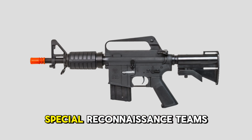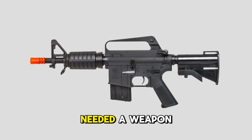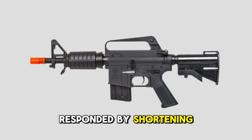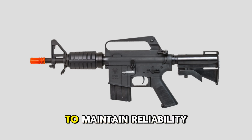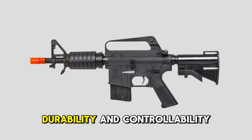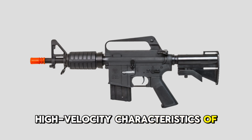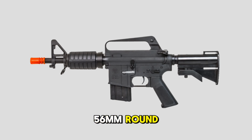Helicopter crews, special reconnaissance teams, and advisors embedded with Allied forces needed a weapon that could be deployed rapidly in confined spaces. Designers at Colt responded by shortening the barrel, reducing overall length, and refining components to maintain reliability despite the more compact form. The N-23 variant represented one of the iterations aimed at improving durability and controllability while preserving the high-velocity characteristics of the 5.56mm round.